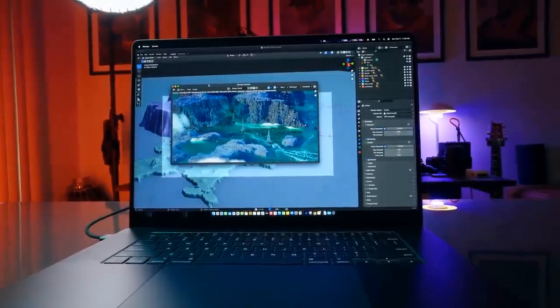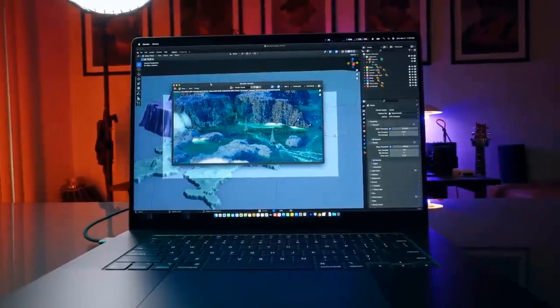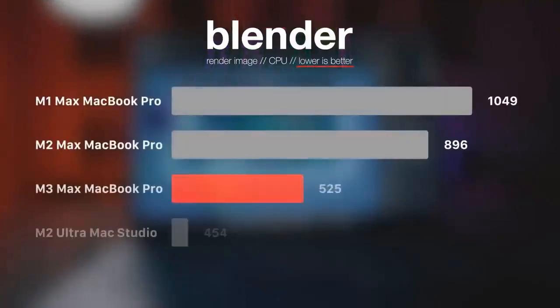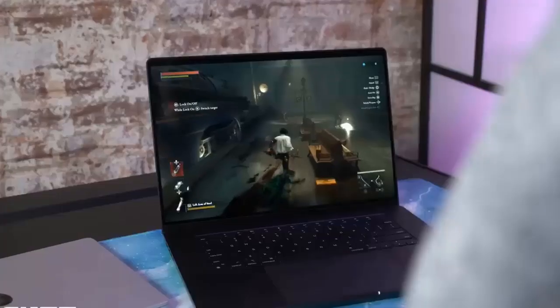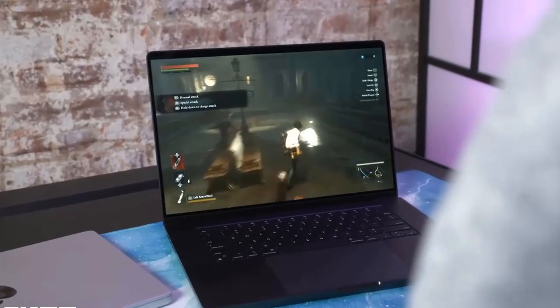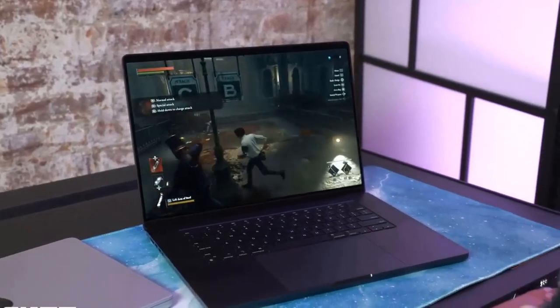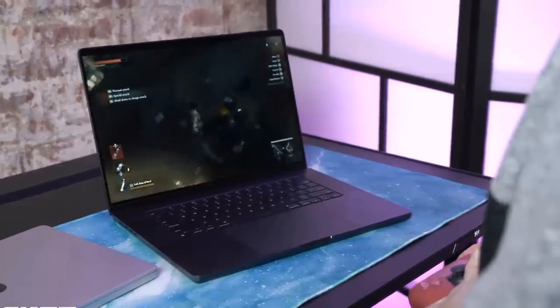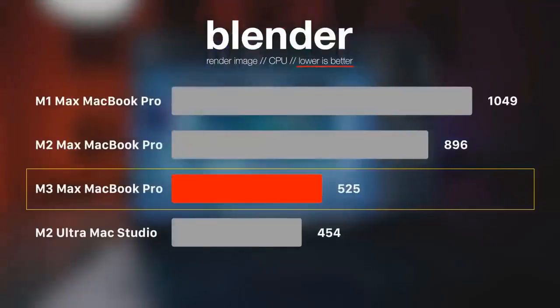The CPU or the GPU. So to see the CPU difference, I first picked the CPU, and M1 Max finished it in 17 minutes and 29 seconds. M2, i.e. the performance and the efficiency cores. And instead just said, okay, here, mostly performance and a few efficiency. So you have something. Max MacBook Pro finished it in 14 minutes and 56 seconds. M3 Max MacBook Pro finished it in 8 minutes and 45 seconds.